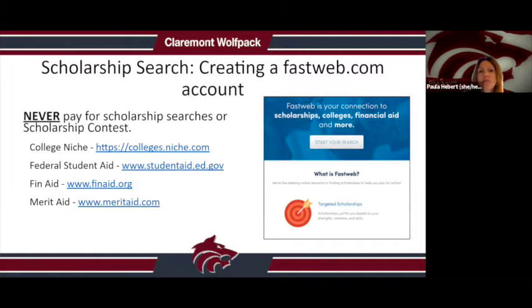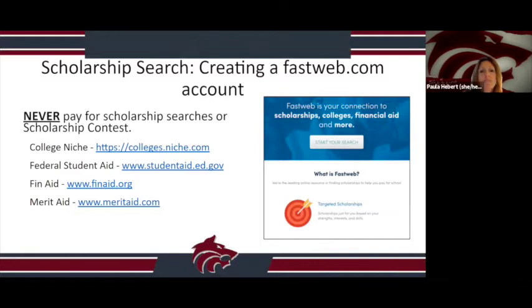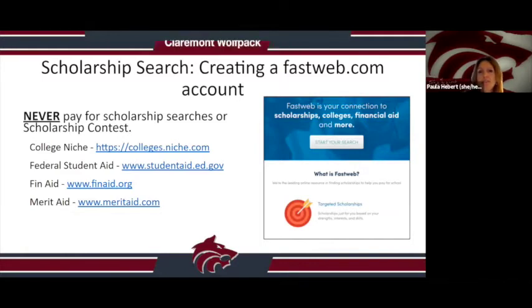There are other scholarship tools that you should be aware of too. And we do want to remind all students that you should never pay for a scholarship search or to enter a scholarship contest. We've included some resources here like College Niche, which could be a great tool to search. We also want students to be aware of the federal student aid website because student aid and financial aid also comes from the federal government. FinAid is another tool that you should be using to explore colleges, as well as Merit Aid. These are all terrific ways to identify ways to finance your education in the years ahead.